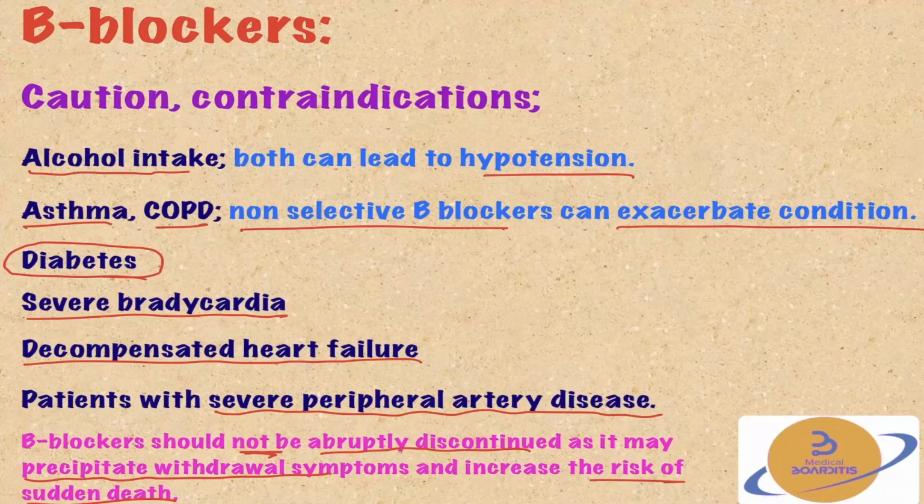The reason for that is with the long-term use of beta blockers, there will be an upregulation of the number of the beta receptors. So with the abrupt withdrawal of the beta blockers, there will be massive stimulation of these receptors, and this can result in sudden death.